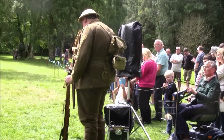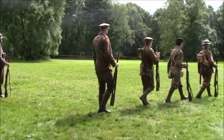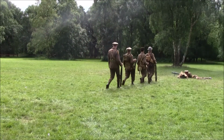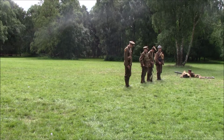Section. Section. Left. Turn. Quick. March. Section. Halt. Right. Turn. Germans, would you like to fall in on the left?